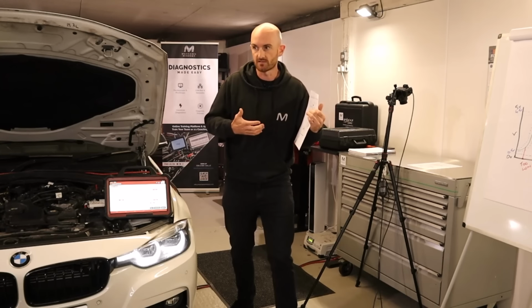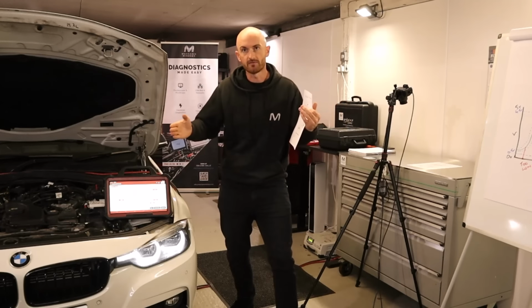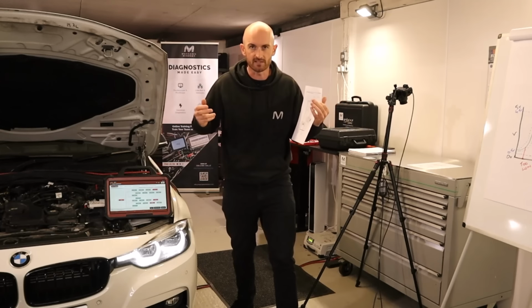Now, those systems are really good. The diagrams are generally very generic, so every time you look at a diagram, it's going to look the same.